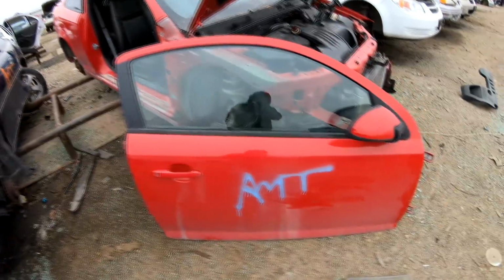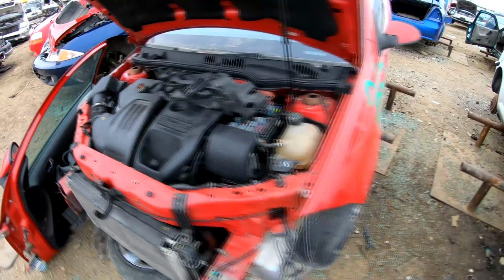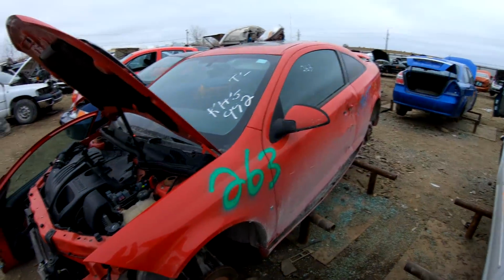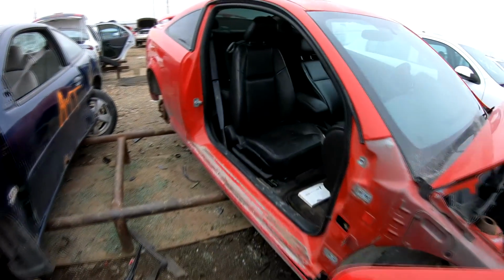So here's the car Rob got all the parts off of for the rebuild of the Cobalt SS. This one is a Pontiac Pursuit GT actually. Pretty nice car. It's an 06. Has a full leather interior. But yeah, it provided a lot of good parts.